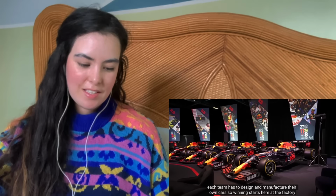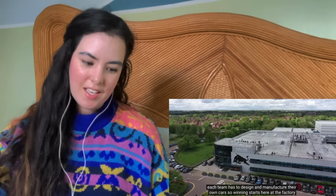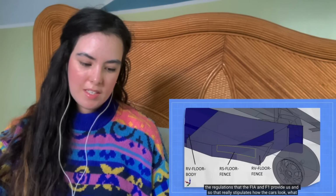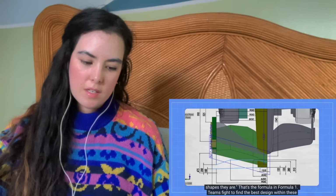But in Formula One, each team has to design and manufacture their own cars. So winning starts here at the factory with how you design and build your car. But you can't just build whatever you want. We design a car based on the regulations that the FIA provide us. And so that really stipulates how the cars look, what shapes they are. That's the formula in Formula One. Teams fight to find the best design within these rules.